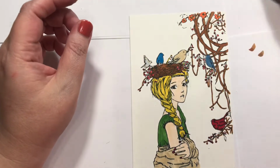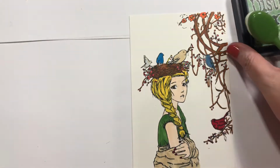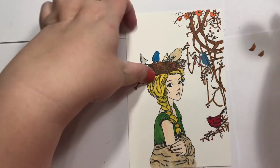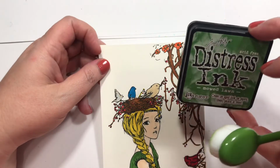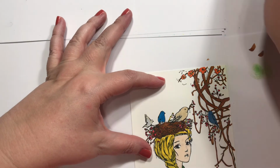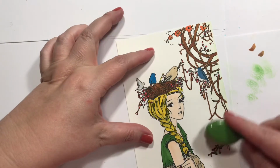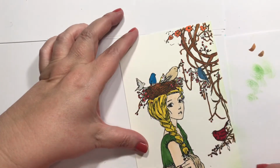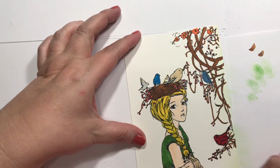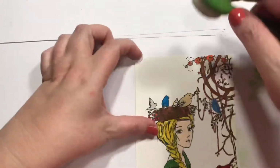Okay. I want to wink a Stella, but I'm not going to. I'm going to go around it, though, with a nice green. This is Mode Line Distress Ink, by the way. Just a hint. Doesn't have to be too much, but like I said, our background's going to be green, so I think it'll be fine. I feel like I need to color that little thing, whatever that is.